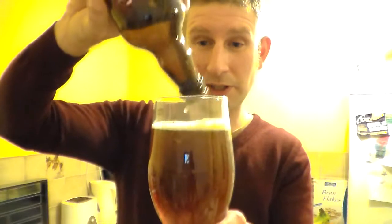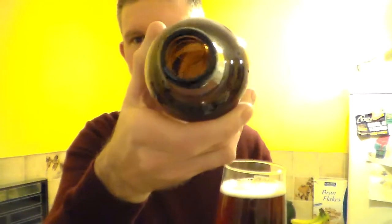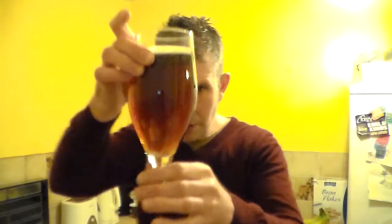It is bottle conditioned. I have poured every last little bit in, and there is some sediment on the base in there. You can catch that. So, yeah, see, it's not completely clear, but I think that's good. It's unpasteurised, unfiltered, which is great. You get a bit of life in the beer. Nice and amber in colour, dark amber.